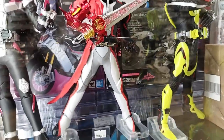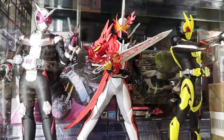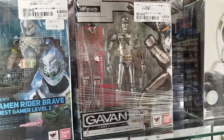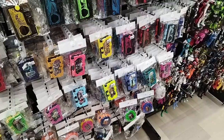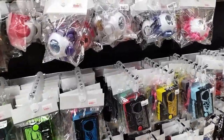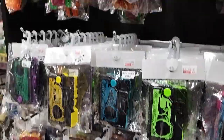I haven't seen Kuga, so. But these are nice. These are fun. They got G-O, Saber, and 01. Oh, they got Gavan. That Gavan figure art looks nice. Nice and shiny. Ooh, I like that. Got a few other figure arts. They got a bunch of gimmicks, bunch of vinyls here. Oh my gosh. Oh my gosh, it's gonna take me forever to look through all these.